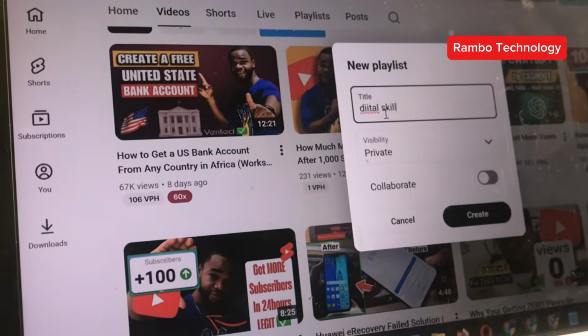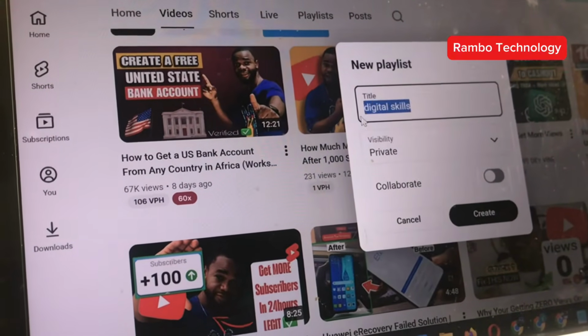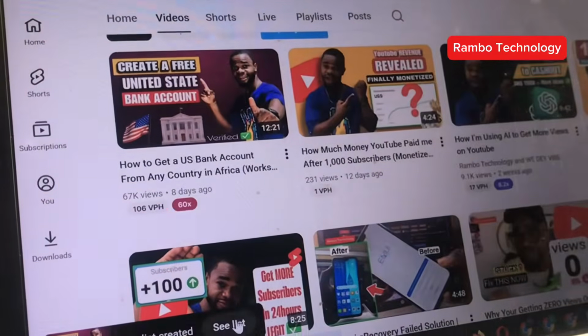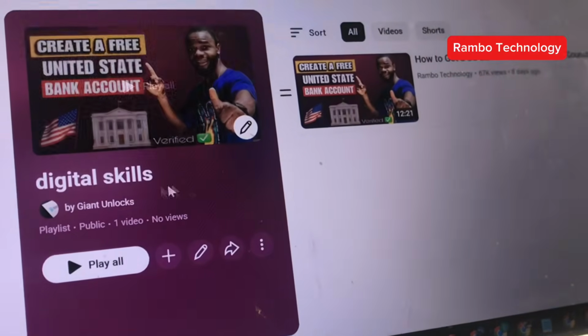All the videos have to align with the same topic. And then you are going to copy the link of that playlist and you will keep sharing the link. You can even share it in your description. You can share it on social media. You can even promote the playlist. And now when one person comes into the playlist, they are going to watch one video, watch another video, and watch another one as well, because it's a playlist.